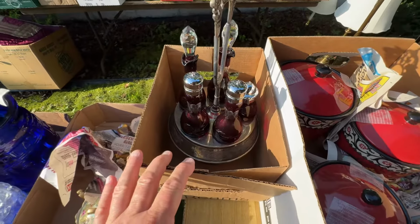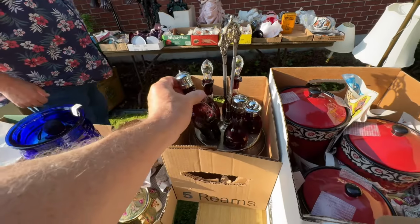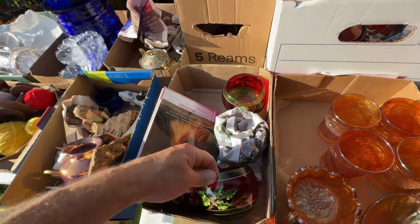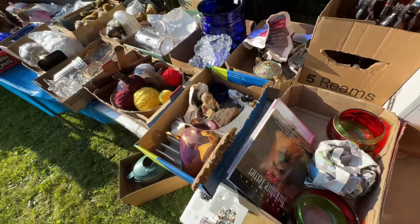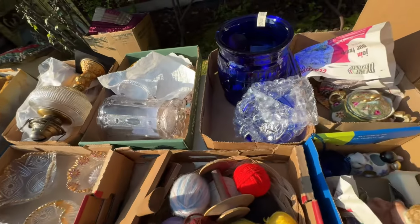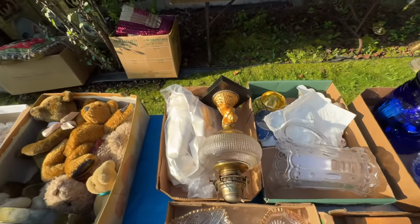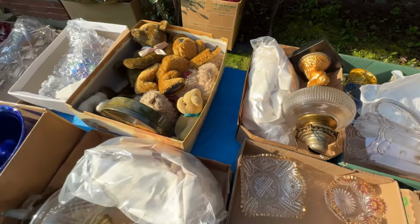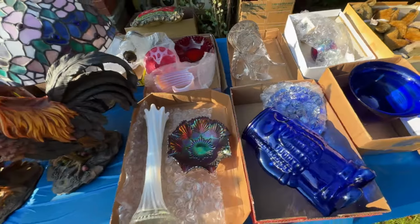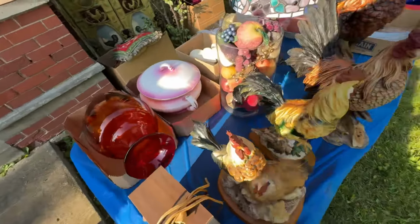Nice cruet set. Engraved ruby glass. Nice. Try to get that. That's going to bring a fortune. It's a really interesting oil lamp. So's that one. Not a super big oil lamp purchaser, but when they're really good.